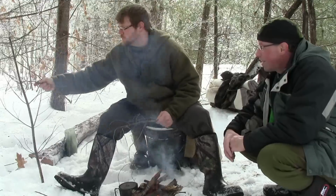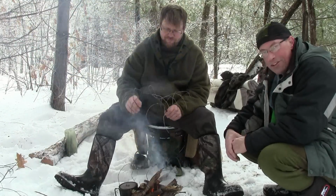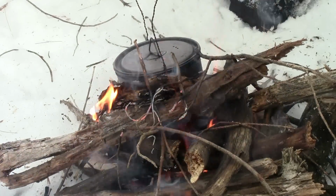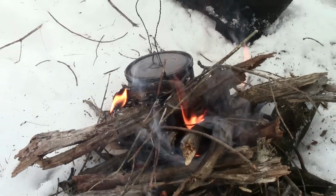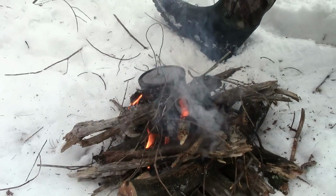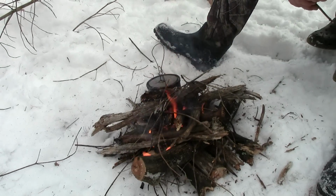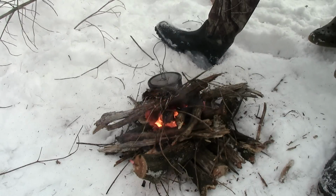We just stopped for a little lunch break, and then we'll get right back to shelter building. I anticipated not really using a fire necessarily for anything other than sleeping. That's okay. Well, we won't need it, but it'll be nice to have. I'll need it for sure. I'll definitely need it.